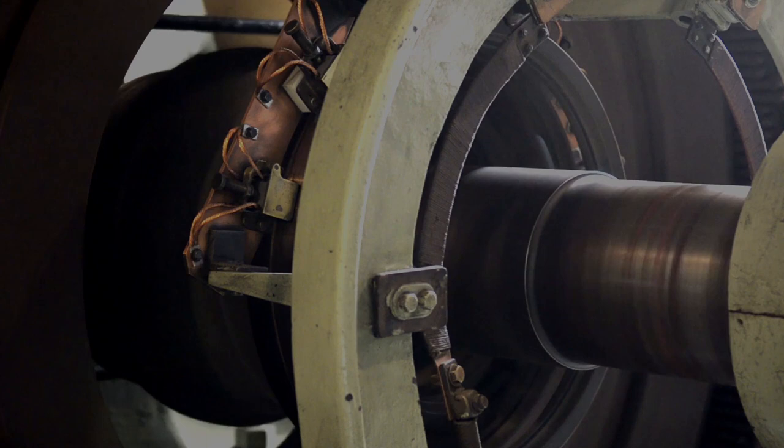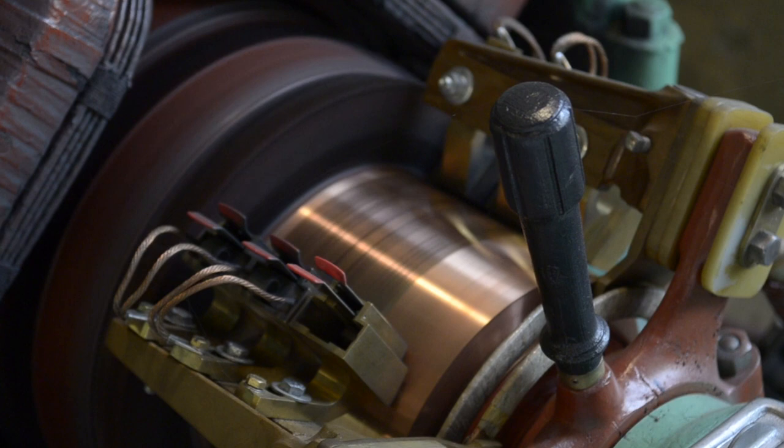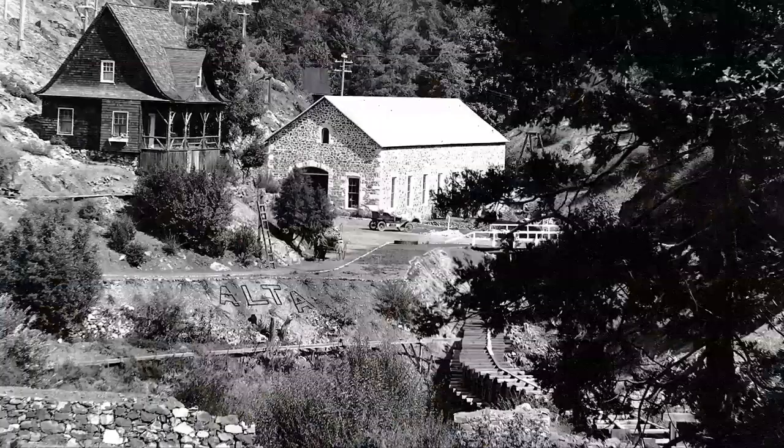The early California hydroelectric powerhouses lit the cities and powered the factories of a growing state, in a story we still find amazing today. 117 years ago, it was of immense importance.